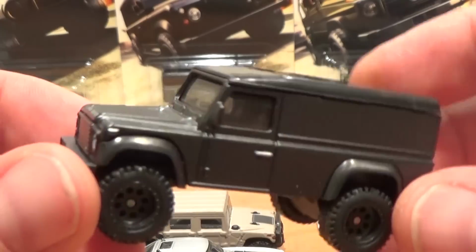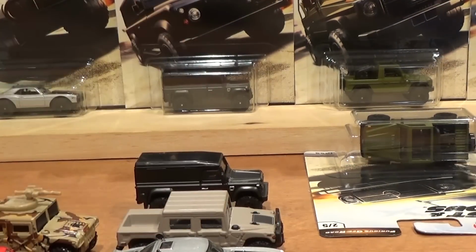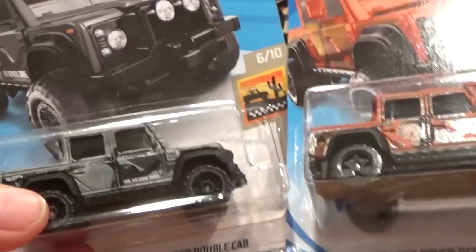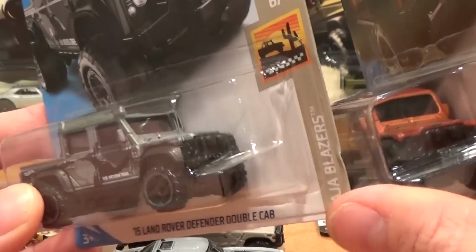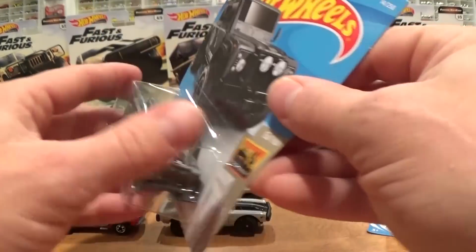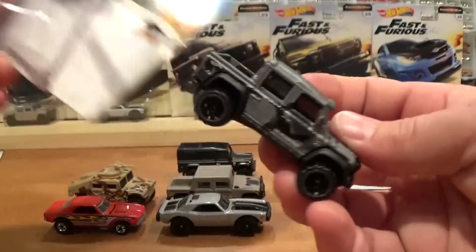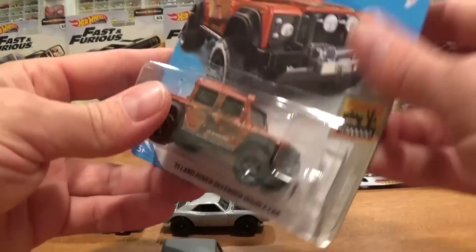Oh, it smells amazing. Just like all the rest of the new ones. Anyways, enough of that. Let's get these vehicles out. The main lines that we're looking at here. You've probably seen these before if you're collecting Hot Wheels and watching this video to this point. Let's get some of these out. The first time I've ever opened them up.